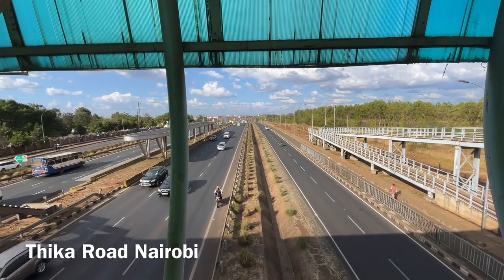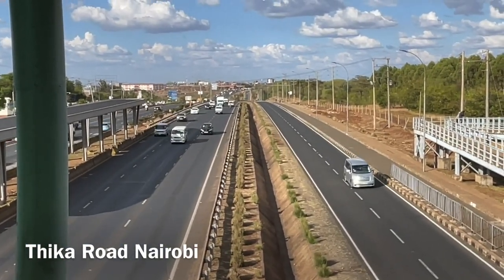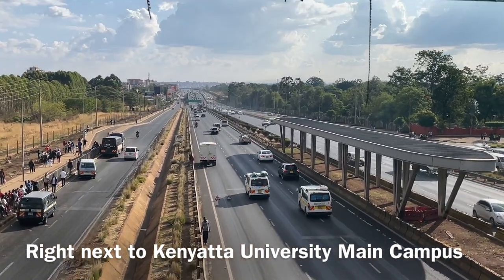China Square is located along Thika Road, Nairobi. It's just next to Kenyatta University main campus. Just put it on your Google and you will locate it.